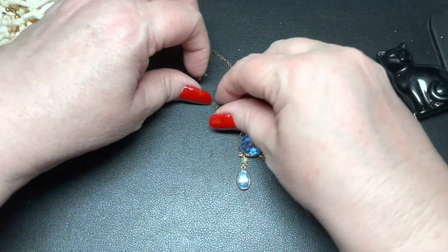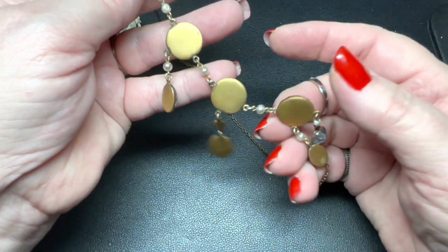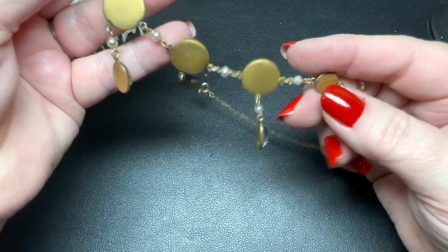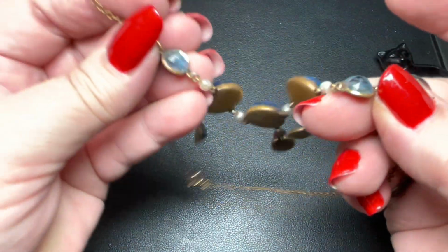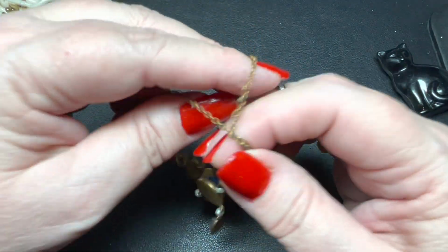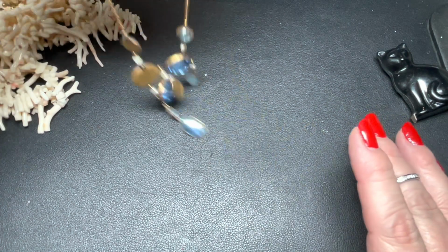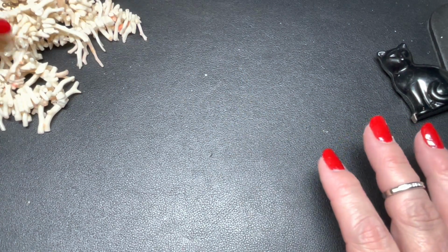Each one of these has a backing. That's the back. Isn't that gorgeous? Okay, on this one, I'm going to do $125. That is just gorgeous.